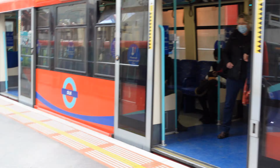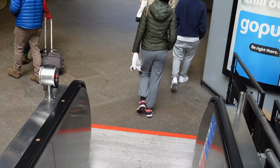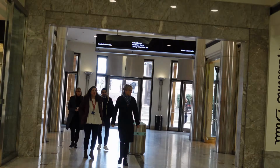When you get off the train at Canary Wharf, you're going to go down and through the shopping centre, which is underneath the station and all part of the Canary Wharf complex. Don't forget to tap in and out as well, and you're going to go through Cabot Place Mall. When you walk through here, just keep following the signs for the Canary Wharf Pier.